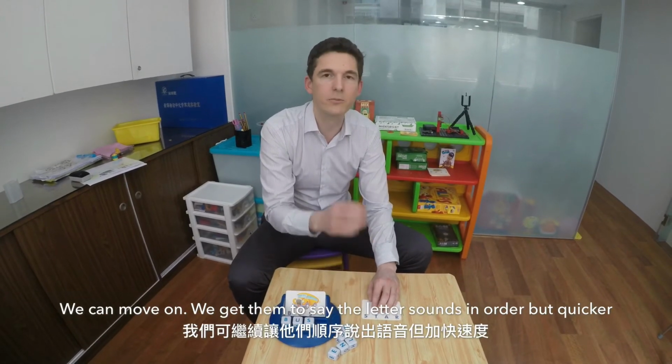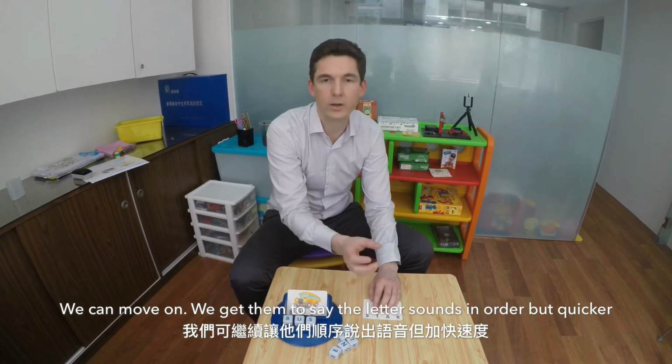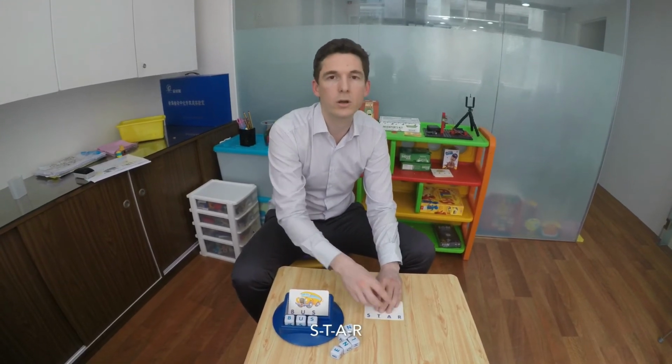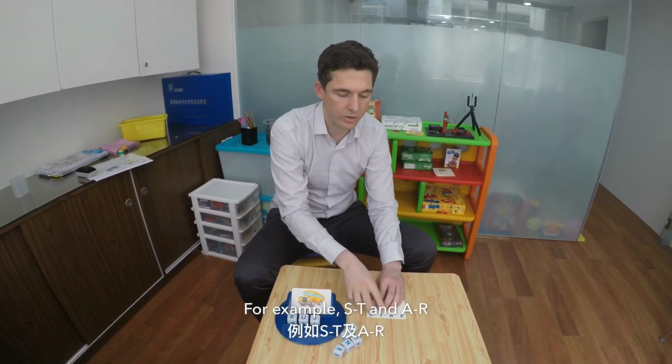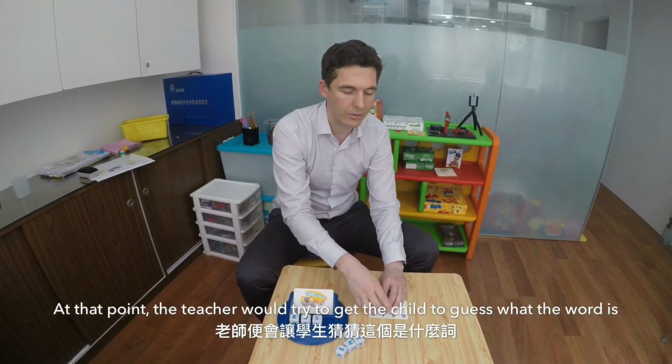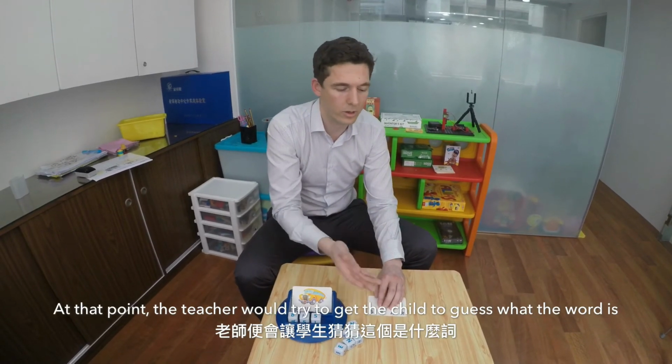When they can say them correctly and we know they're making the right sounds, we can move on. We'll get them to say the letter sounds in order, but quicker. So s, t, r. From there, we'll try to encourage them to put the sounds together. For example, st and r. And at that point, the teacher will try to get the child to guess what the word is.